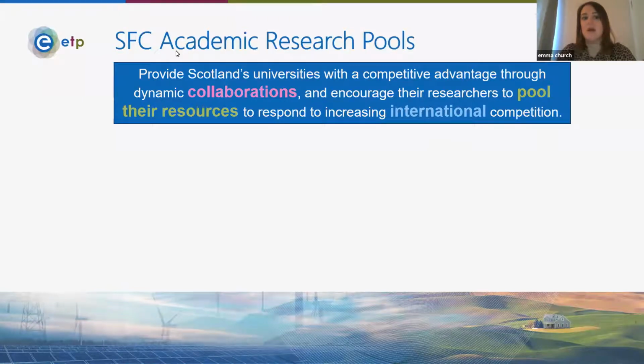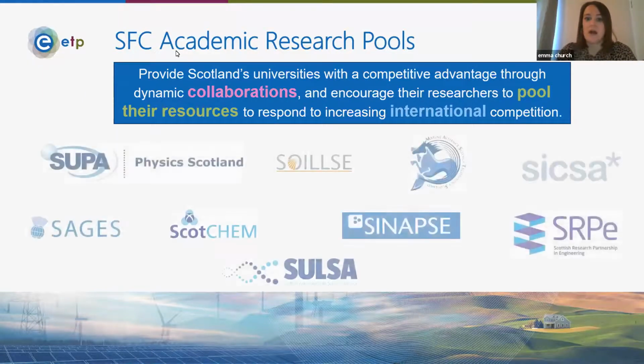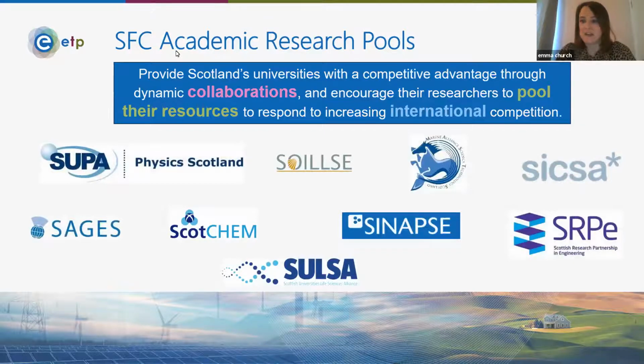We are funded by the Scottish Funding Council, and we have fantastic company in these other research pools. Again, these are areas where the Scottish Government thought it pertinent to invest to look at increasing capacity across the research landscape in Scotland over 10 years ago. This collaborative working ethic is something that's really achievable in Scotland, with a relatively small number of universities, and it's been a fantastically effective programme for the Scottish Funding Council.